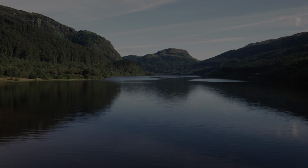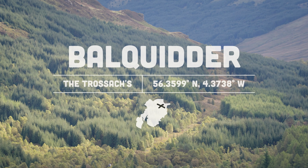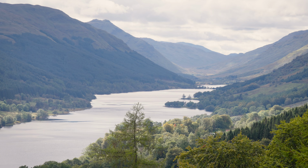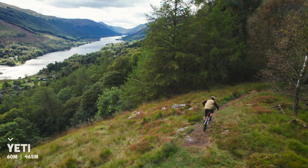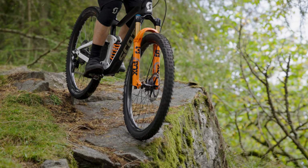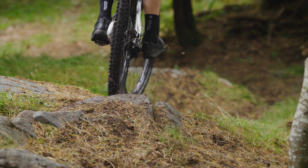Balquhidder is a growing mountain bike destination. It's got its own little trail association and it's got some really fun trails. The trails are hand cut in the forest, they make use of the rock and create some really interesting features. The most recent addition is a trail called Yeti. There's loads of features in it, big slabs of rock, and it's just really fun.